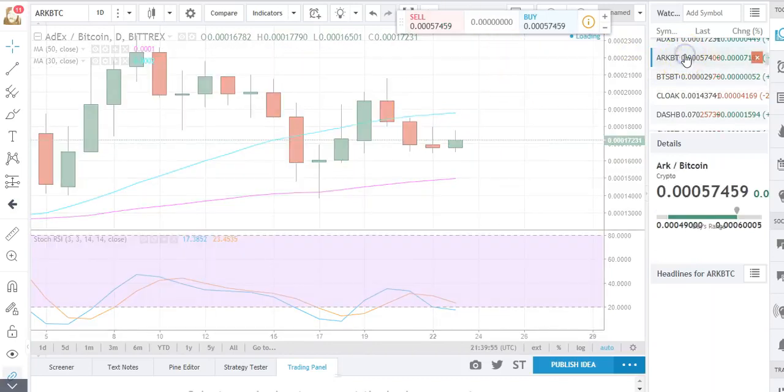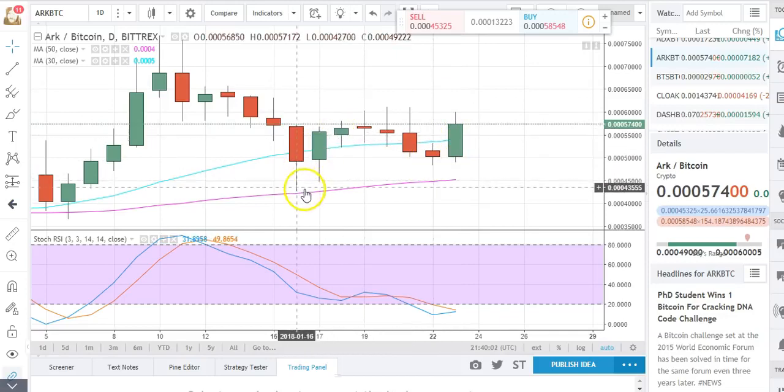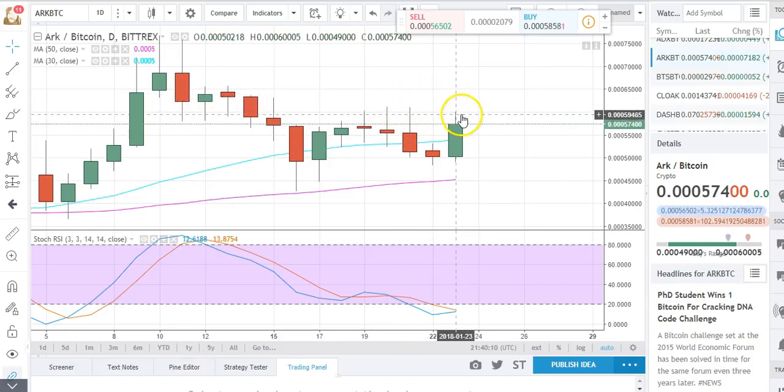Okay, so let's go on to ARK. Ooh, look at ARK. ARK is exploding. ADEX, ARK is showing you off right now. Okay, so low, high, higher low pattern intact. We did actually almost try to test these highs right here, and we didn't. We started selling off before we got up there. So you can see that we got almost to this wick right up here.